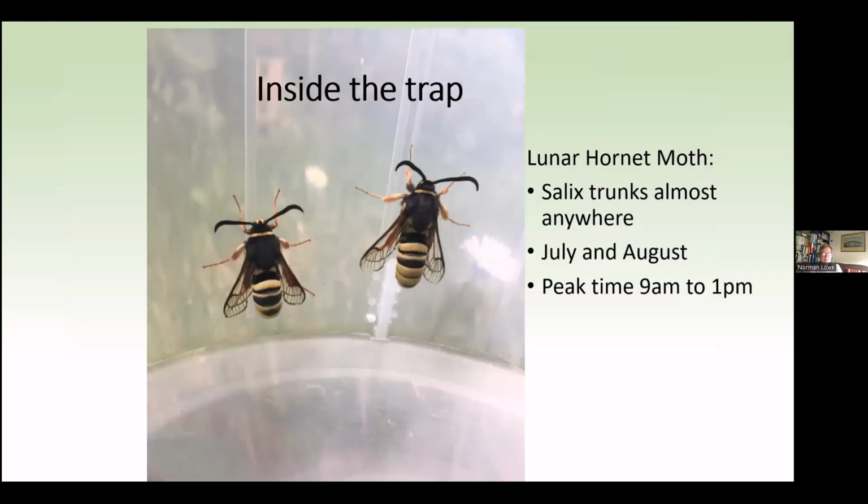What you need to know is the habits of the moth before you're really able to have any success. So the lunar hornet moth, the larva feeds in salix trunks, but almost anywhere. It's one of the commoner ones. It flies in July and August, and it flies between 9 a.m. and 1 p.m. It gets out of bed early, this one. It goes to sleep in the afternoon.